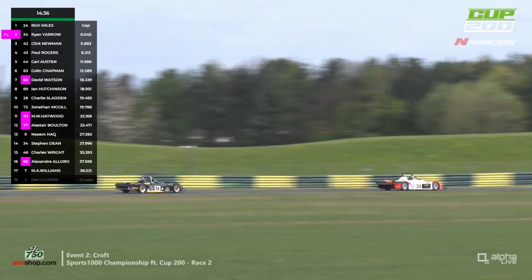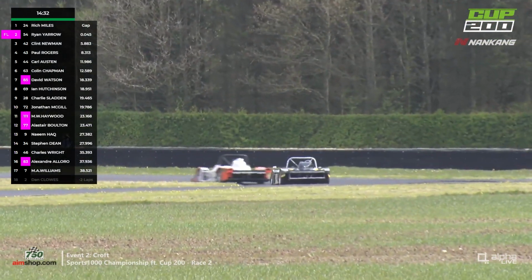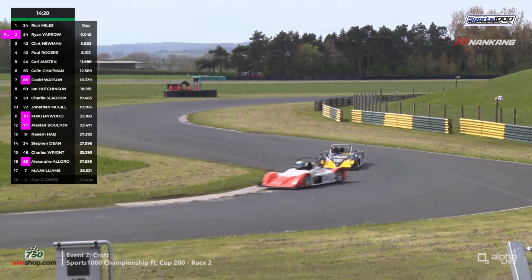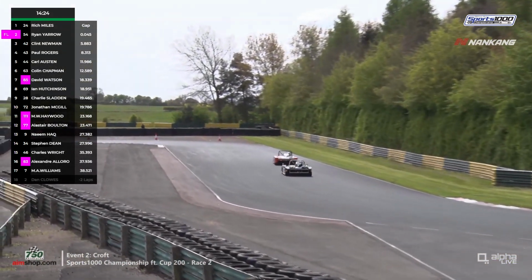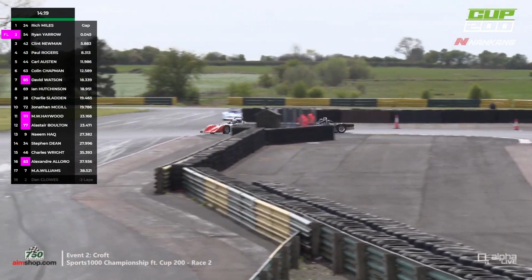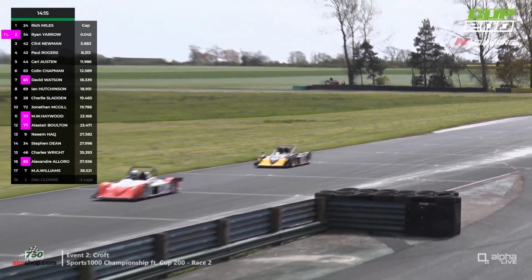Oh, just dipping his wheels though on the grass on the outside of Sunny Out though, and that's cost him just a little bit of momentum on the run into the complex, and he's not quite as close through here as he was last time around. But Rich Miles himself, I think, gathering up a little bit of oversteer in the complex, and we see nose to tail once again as they exit the hairpin and tick off another lap.